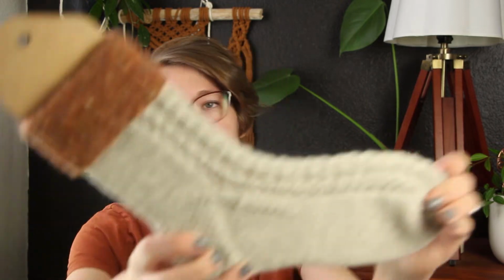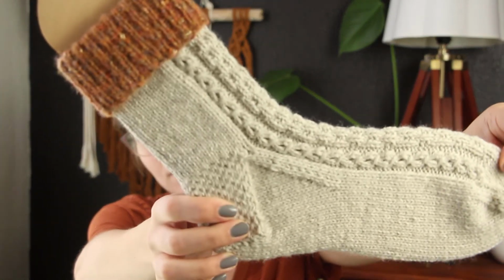And I do not remember what needles I knit on. I don't remember, sorry. I'm terrible at remembering those things. So yeah, let's move on to some works in progress. All right, so we'll do a couple of half-finished objects, starting with this sock.